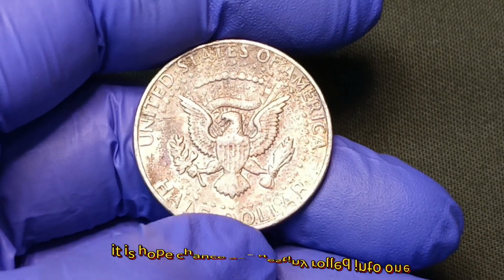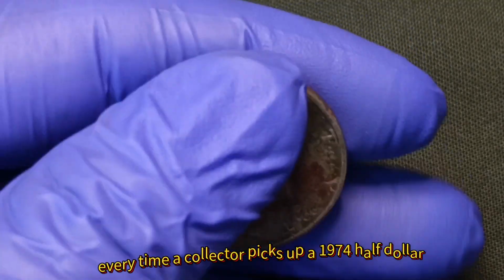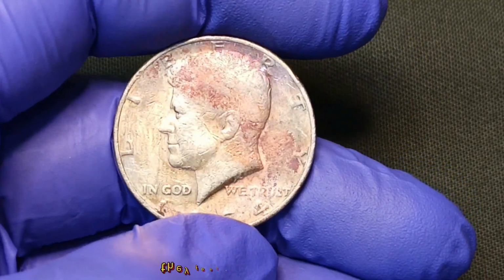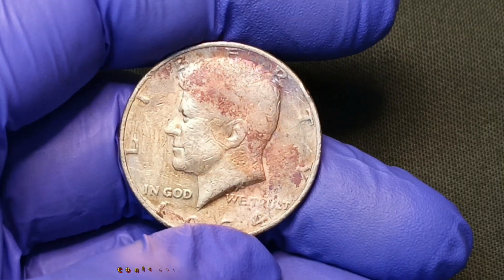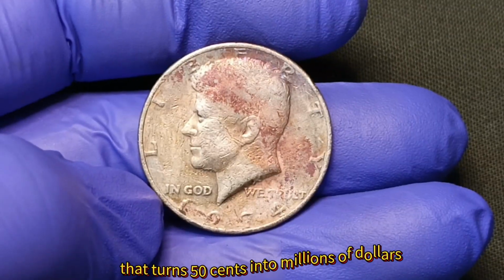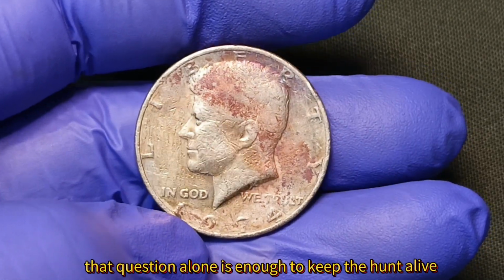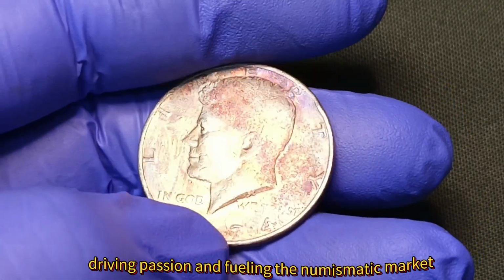It is hope, chance, and destiny rolled into one. Every time a collector picks up a 1974 half-dollar, they feel a spark of possibility. Could this be the one? Could this be the coin that turns 50 cents into millions of dollars? That question alone is enough to keep the hunt alive, driving passion and fueling the numismatic market.